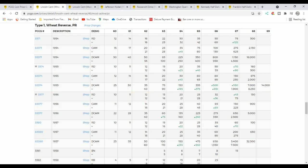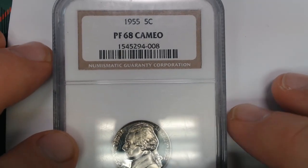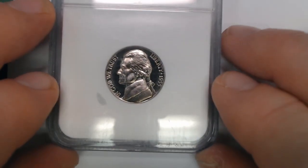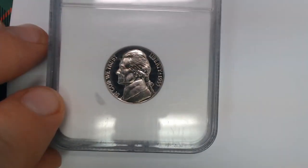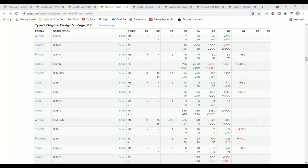So here's some more, and we're going to go look at the Jefferson Nickels now. And this one here is a Cameo. It's a Proof 68, 1955. And as we're doing this, we're going to go ahead and take a look at the values over on PCGS of this coin, and I'll just give you an idea what you do when you're looking at your coins and your proof sets and things like that. So here we have the nickels.